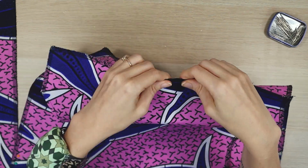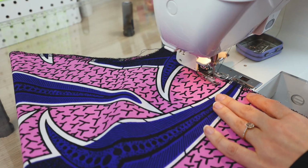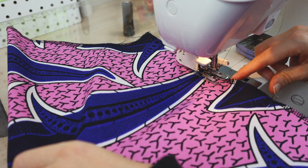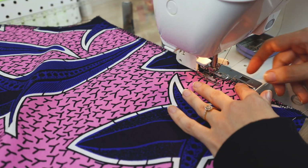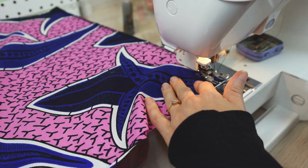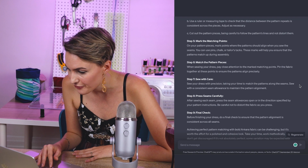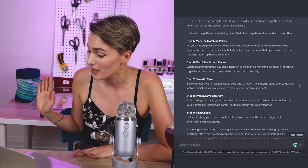So what I would say here instead is to pin a lot or baste stitch and then use a walking foot to sew slower than normal, just to make sure that the fabrics are not shifting and moving and that they stay in place. And then they talk about pressing your seams carefully. Not that I'm really sure what that has to do with pattern matching, but okay.